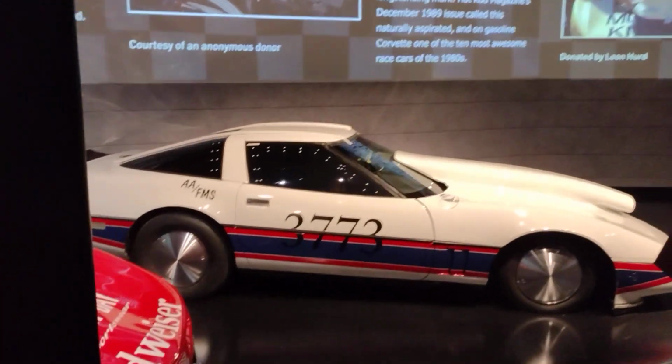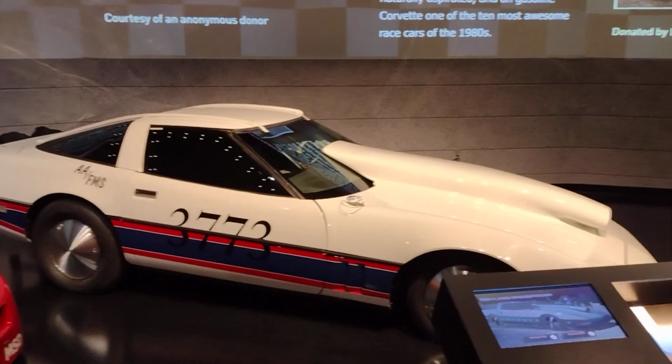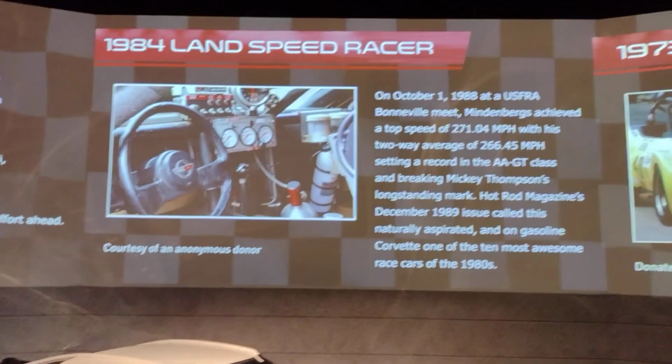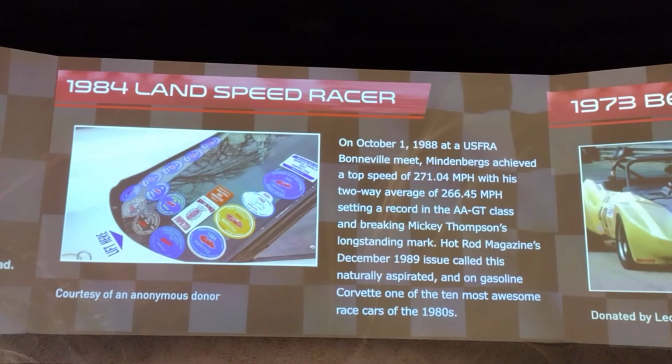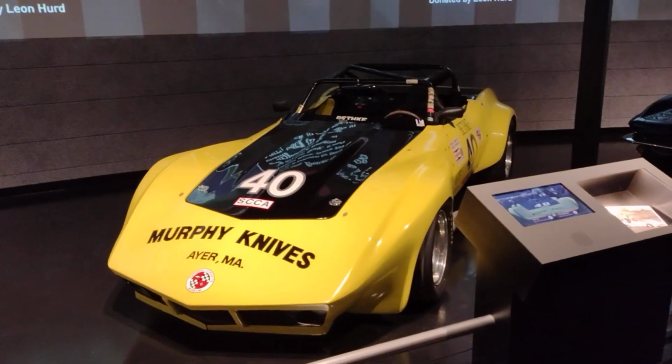Next up, we have the 1984 Land Speed Racer. Hit 271.054 miles an hour. This is a display at the National Corvette Museum. It's December 2022.